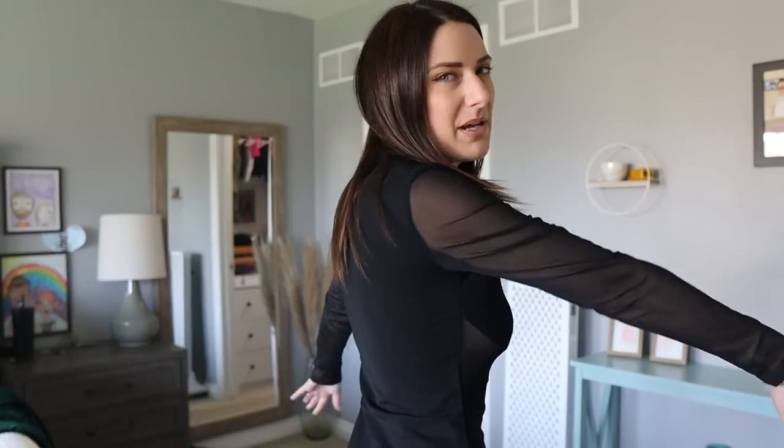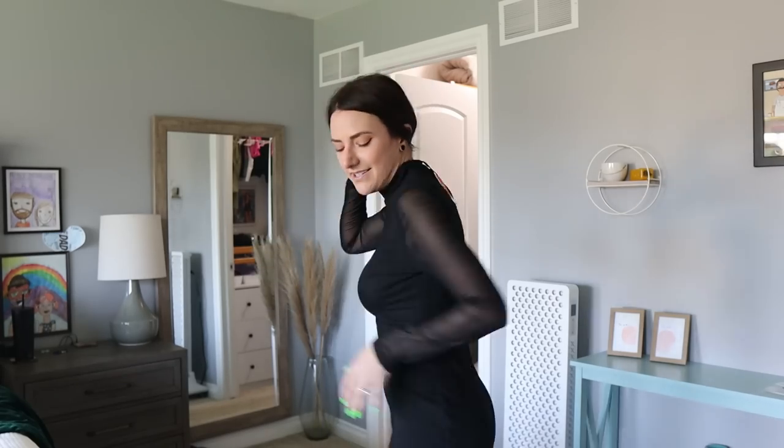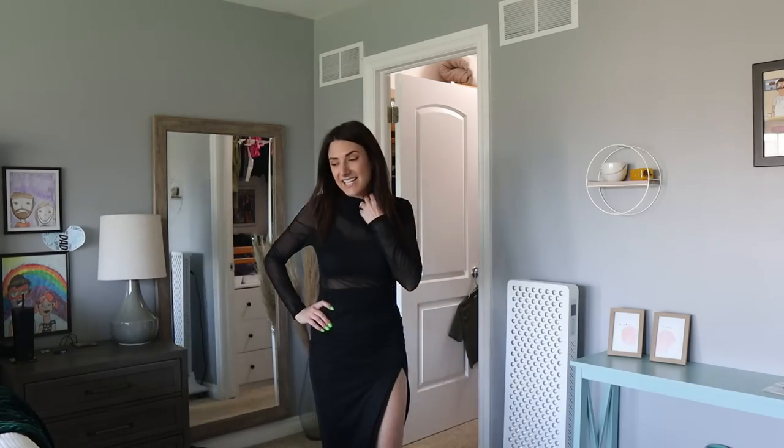Could you imagine me with short hair? Oh, this one also feels slightly too big. I did put in my measurements and I went with what they said. I wish the cutouts extended to the back, but overall, it's hard to get on now. This neck is tight, there's no zipper.